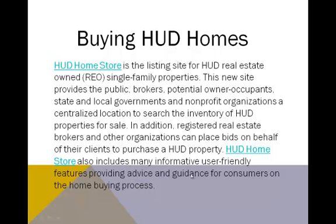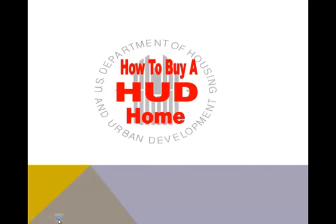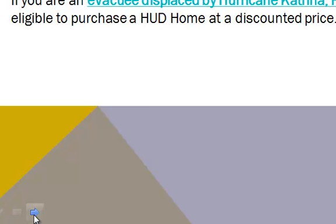HUD Homes also include much informative, user-friendly information. Anyway, look, we are HUD agents. We're approved, we're authorized, we're trained. Basically, if you want to bid on HUD Homes, you let us know, and then we'll bid on HUD Homes. So, the U.S. Department of Housing and Urban Development, how to buy HUD Homes. Who can buy a HUD home?